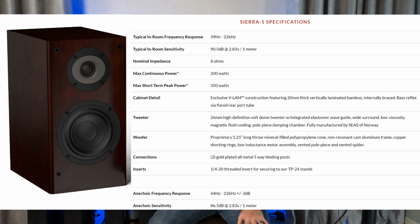Power requirements, sensitivity, low roll-off, high roll-off, 39 hertz, 22K hertz for the tweeter that's in that Sierra 1. That's a $900 speaker, folks. Nearly one-tenth of the cost of the Harbeth Super HL5. But I bring that speaker up specifically in comparison for a reason.